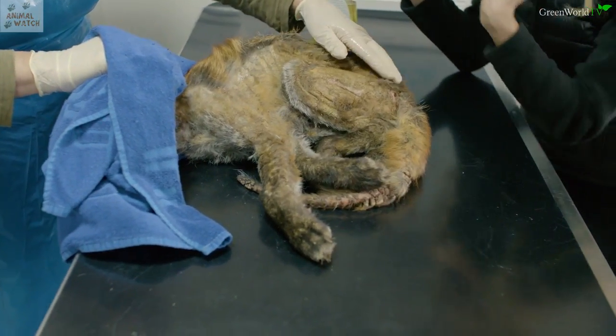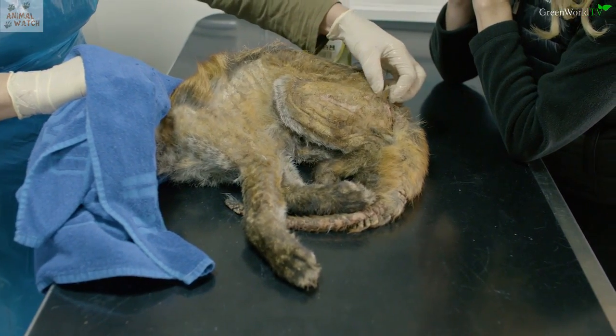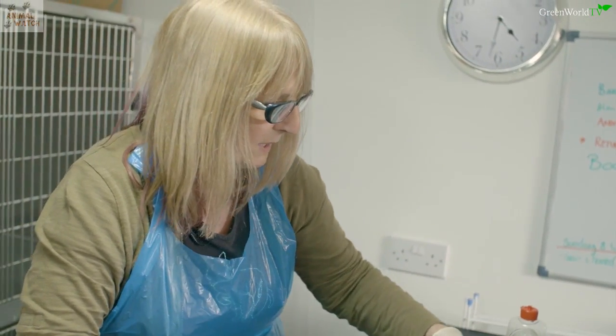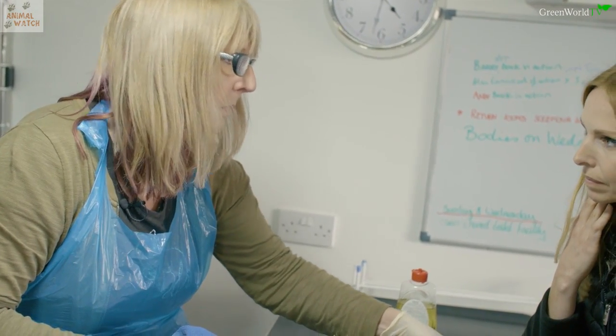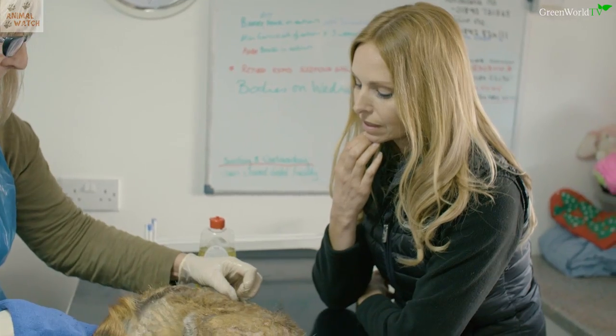So how long do you have to put this oil on before the mange will start to peel away? Gradually on a daily basis. He's already had this put on yesterday, so there's lumps coming off already. So it should be about 3 days and this should all be lifted. Okay. And then underneath he'll be bald, look a bit like Smeagol underneath.